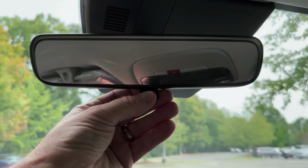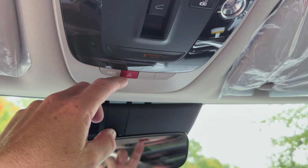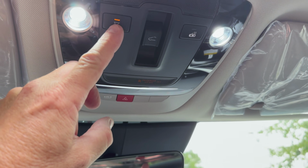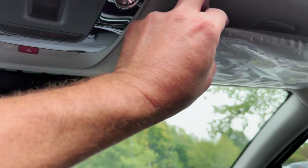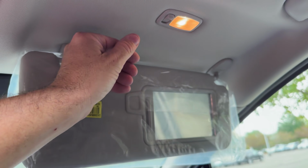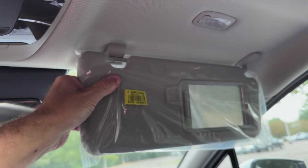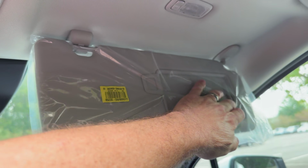This is a manual operated dimmer. Got our SOS button here. Lighting, let there be light. And then we've got a lighted mirror. You just have to light it that way. And then with a slider. So that's the interior. Do you like it?